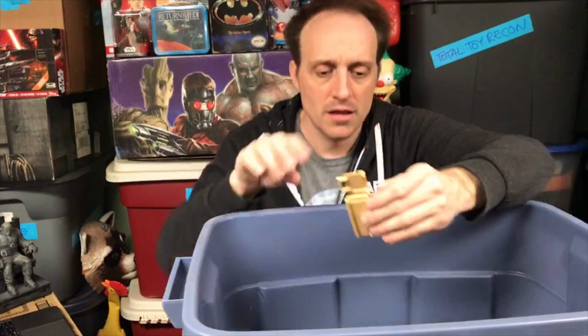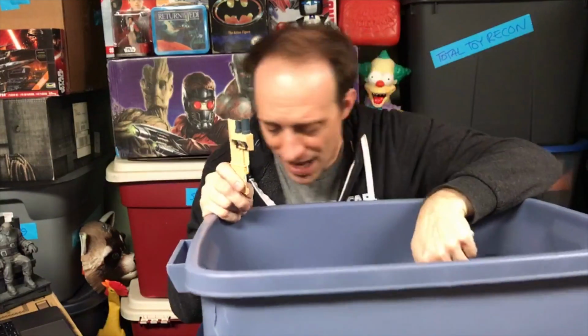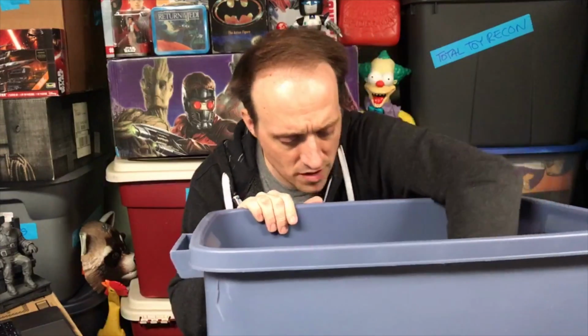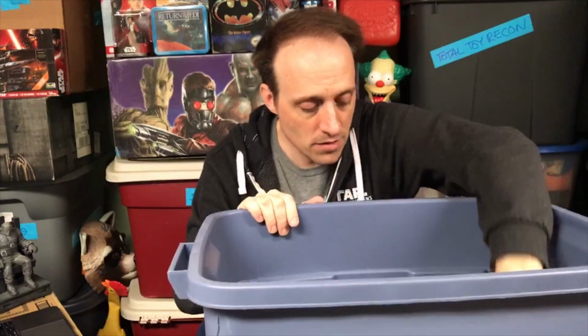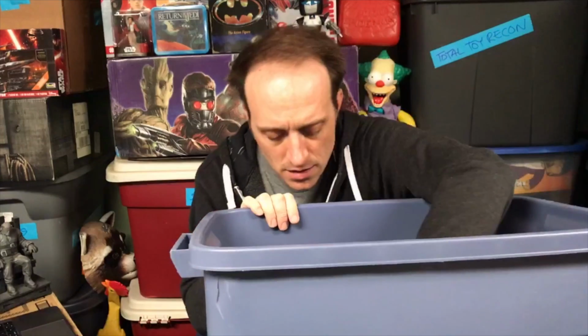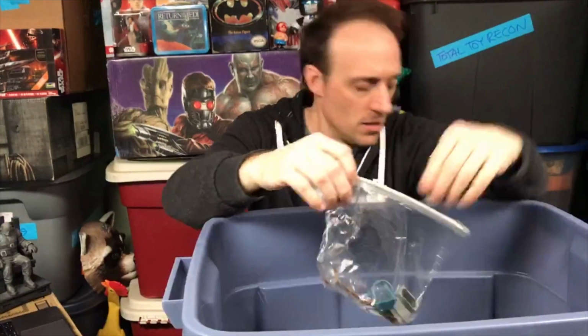Yeah, good. Another piece to that playset, but not the base for it. It had a base with all kinds of weird things you could move on. All right. Oh, another Space Mine for Slave 1. Take care of that.